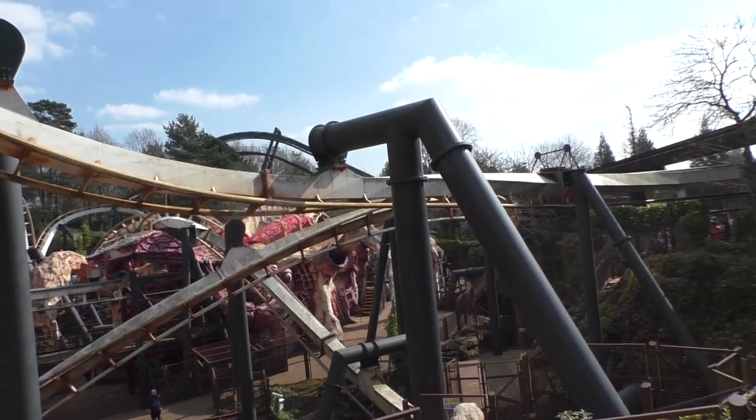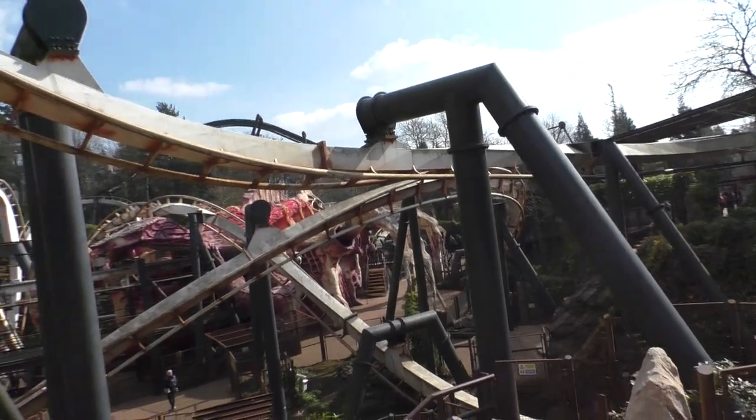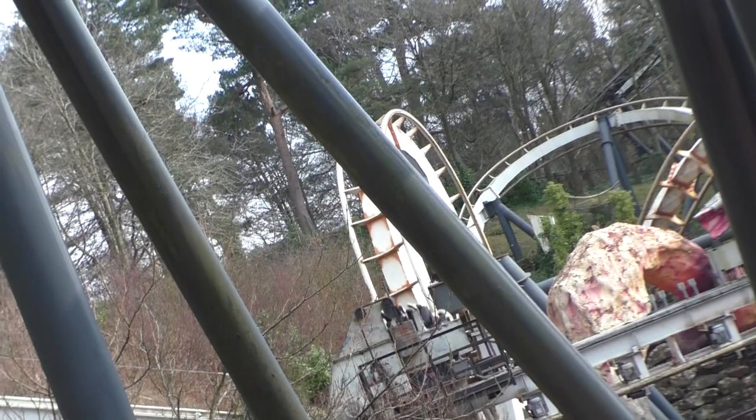Now obviously in the next couple of years we're expecting a major refurbishment for this roller coaster, which includes a complete retrack and new supports replacing the old ones. Look at that coaster, love it.